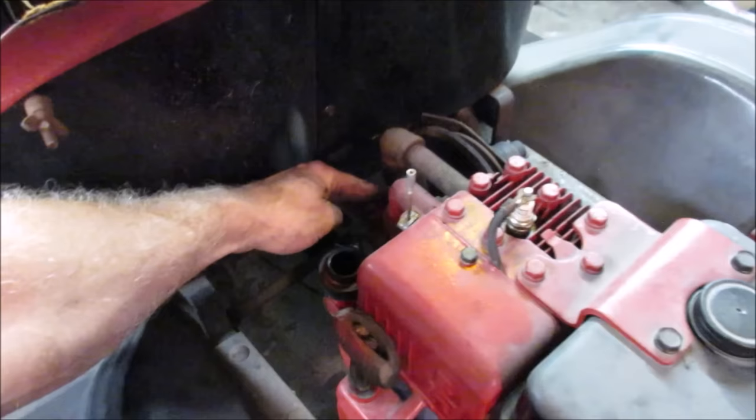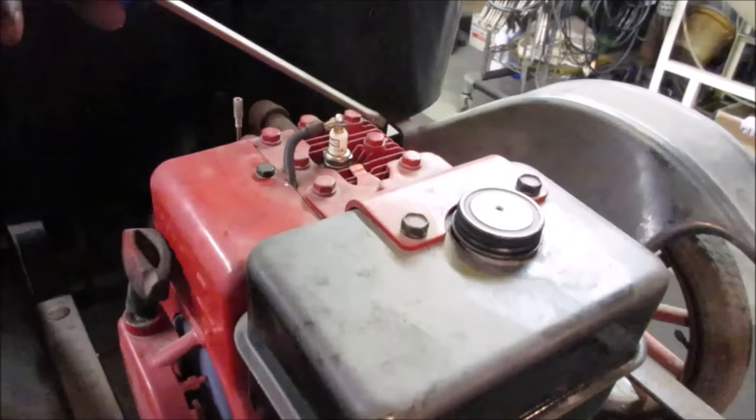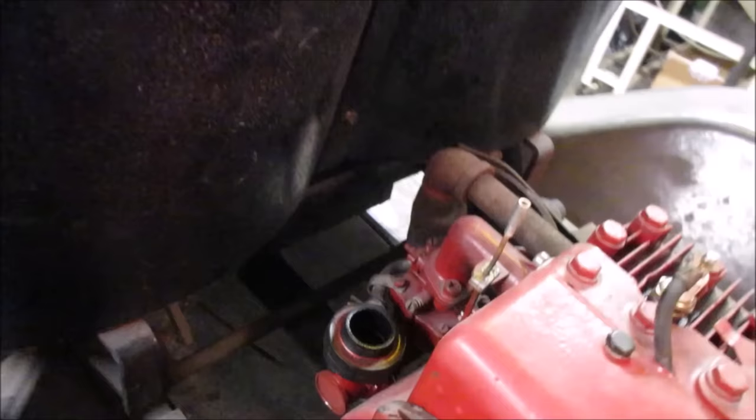You think they would have a kill on it somehow. Sounds good though. Nice. I don't see a leak in you. All right, we got to figure out what's going on with that.